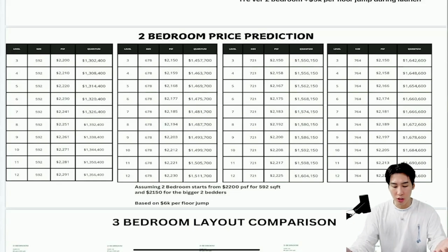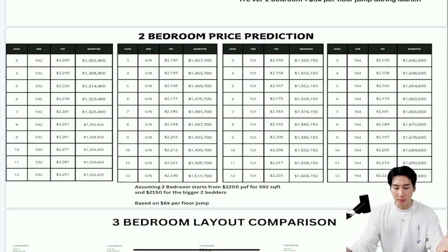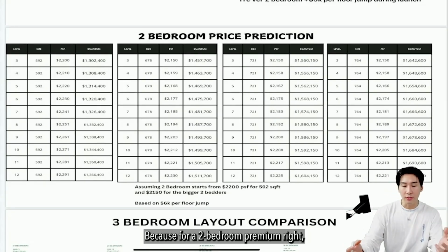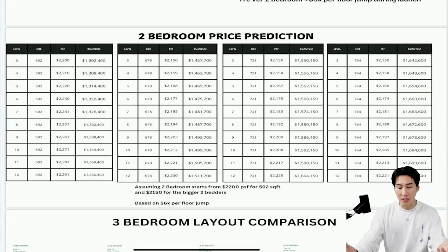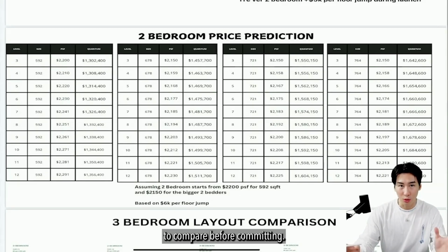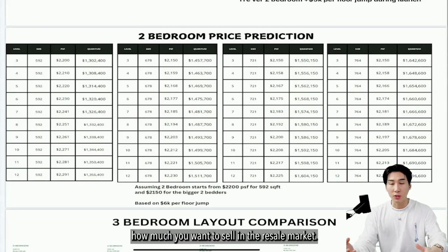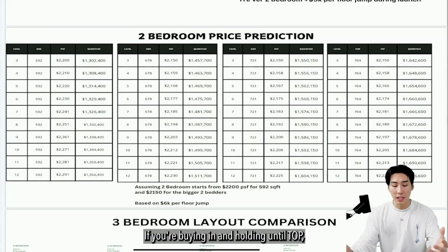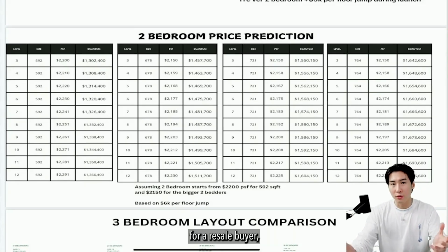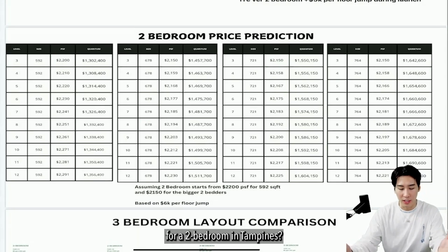For 2-bedroom, I would say that for units above 1.4 million, at this quantum, there may be other options in the market that you can use to compare and consider. Because for 2-bedroom premium, at 1.6 million, anything above, I think you can really see whether there are other options in the market to compare before committing. Why do I say this? Because you need to think of how much you want to sell in the resale market. If you are buying in and holding until TOP, which is in this case about 5 years, for a resale buyer, how likely are they willing to pay 1.8 million for a 2-bedroom in Tampines?